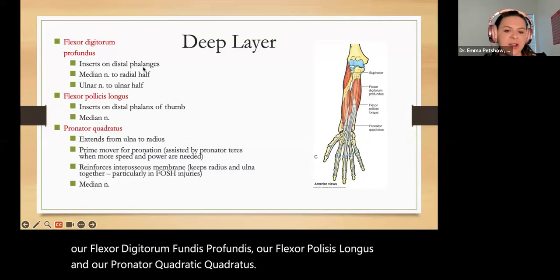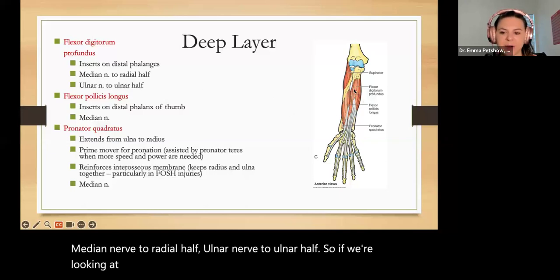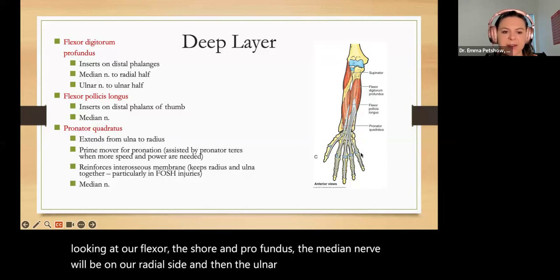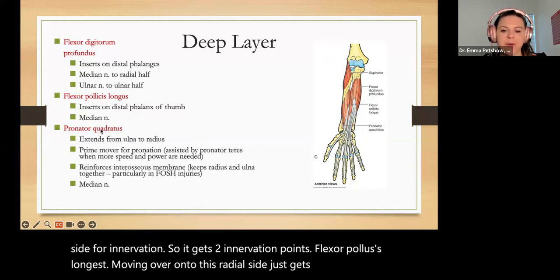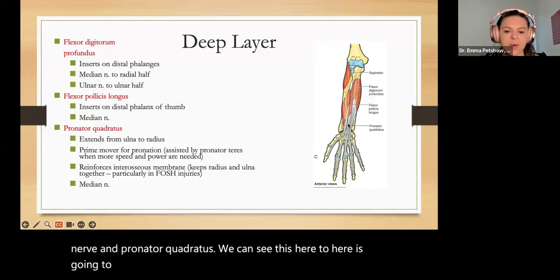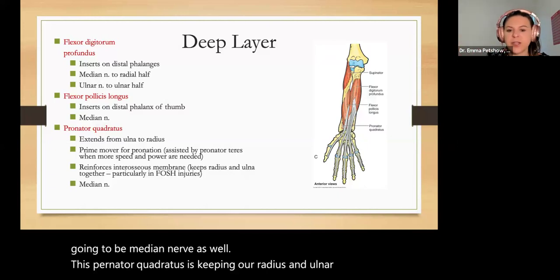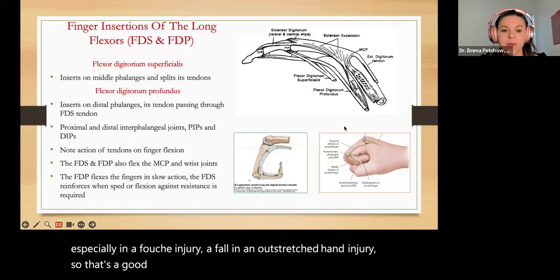We can see insertion on the distal phalanges, median nerve to radial half, ulnar nerve to ulnar half. So if we're looking at our flexor digitorum profundus, the median nerve will be on our radial side, and then the ulnar nerve on the ulnar side for innervation. So it gets 2 innervation points. Flexor pollicis longus, moving over onto this radial side, just gets the median nerve, and pronator quadratus, we can see this here to here, is going to be median nerve as well. This pronator quadratus is keeping our radius and ulna together, especially in a FOOSH injury, a fall on an outstretched hand injury. So that's a good boards question or pathology component.